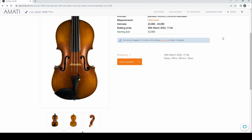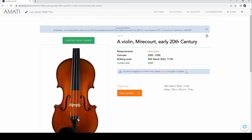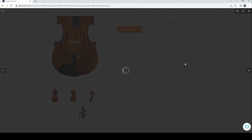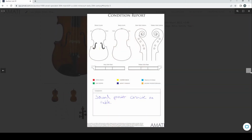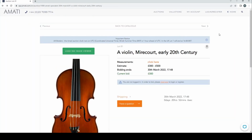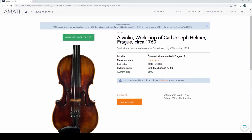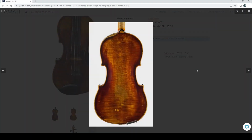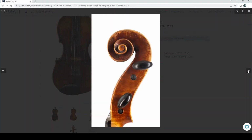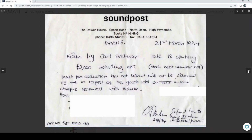Interesting scroll, actually. Not a bad violin, actually. Not bad. Violin, Mirecourt, early 20th century. Current bid is 300. Some post crack on table, so that needs some attention. Violin, Workshop of Carl Joseph Helmer, Prague, circa 1760. With an insurance letter there. Current bid is 600. It's a bit of an interesting one. A lot of work needs doing on that one.